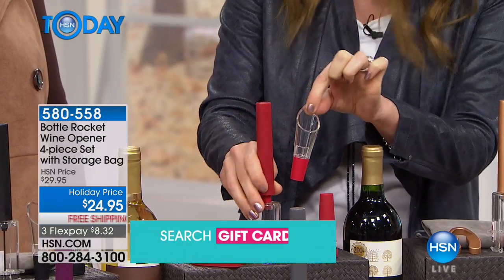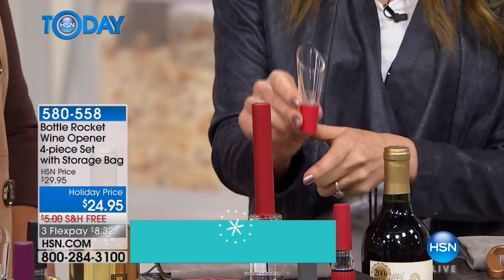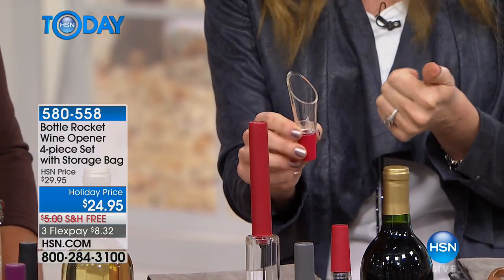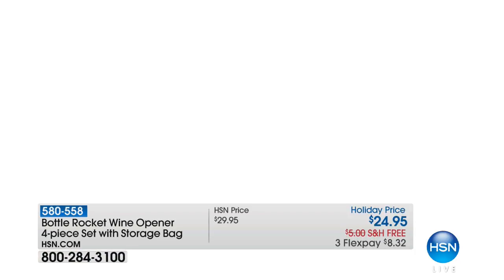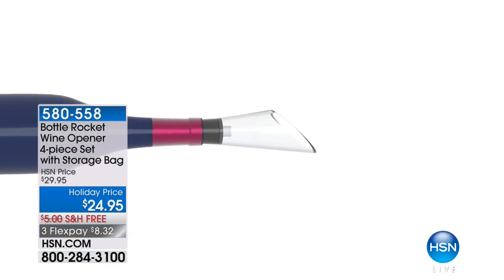And this is the aerator. He was like, oh my gosh, that's great. I would pay $25 just for that aerator. All you do is stick it right in the bottle of wine. It aerates the wine, which of course you're supposed to do anyway. But usually by the time I open a bottle of wine, I'm ready to drink it. You can also use that to pour as well. And then it also has the, there it is. We'll show you the aerator, how that works. Wow.